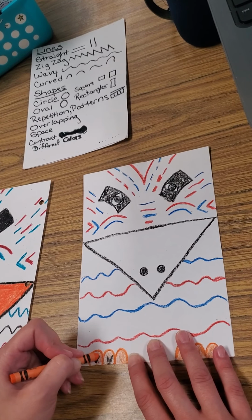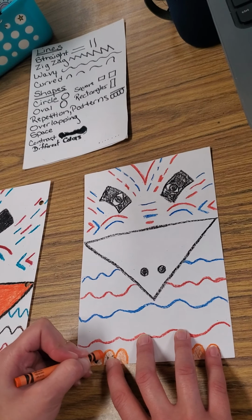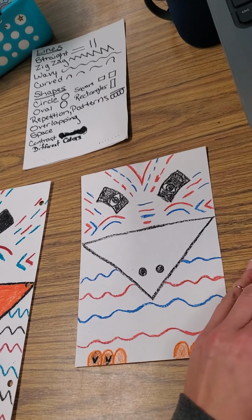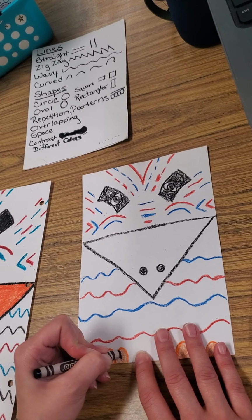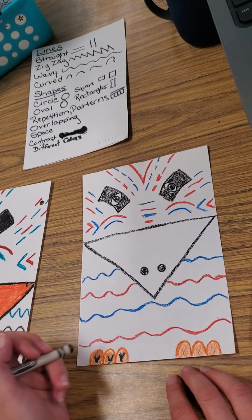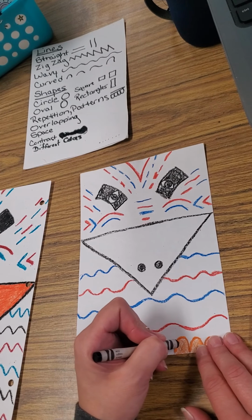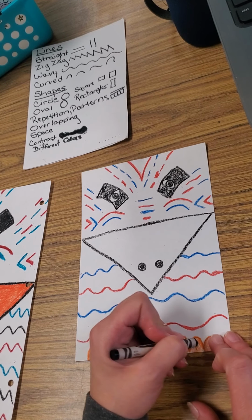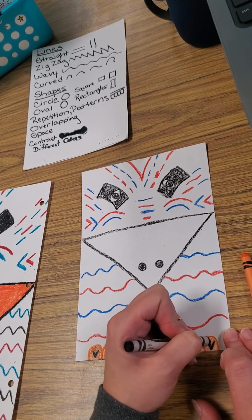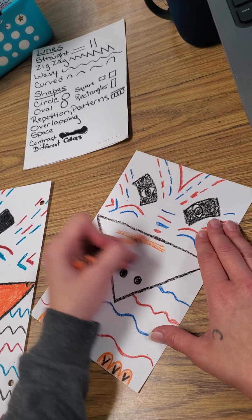And then we're going to come in. That's the reason why I stopped doing that, because I knew it was going to mix it together. Going to come in and over that orange for our bird's claws, I'm going to draw just some V shapes to let you know that they are pointy and sharp, kind of like an eagle's. And next, the last thing you're going to do is color in that beak.